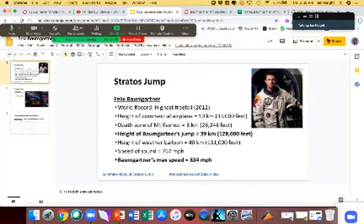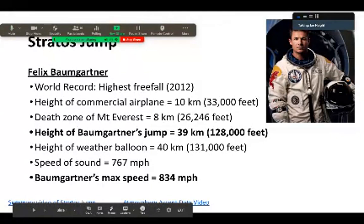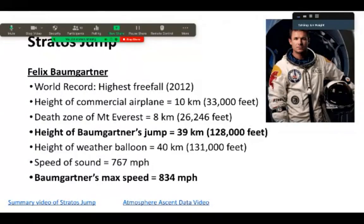So just to share a few quick facts about the jump and what he accomplished. Again, this was back in 2012. He is the world record holder now for the highest free fall and the most time spent in free fall. So just for some perspective, right? A commercial airliner, a regular airplane, flies at about 33,000 feet, which is 10 kilometers above sea level. Mount Everest, the highest point you can walk to, is at 8 kilometers. They refer to that as the death zone. It's the highest elevation, and it's not somewhere that you can usually naturally survive.